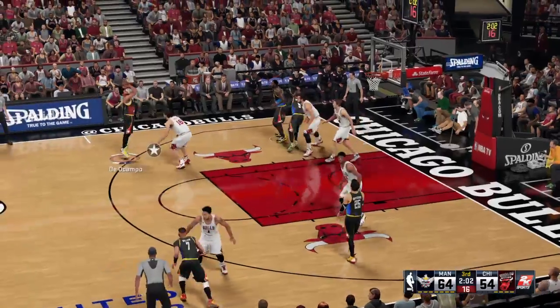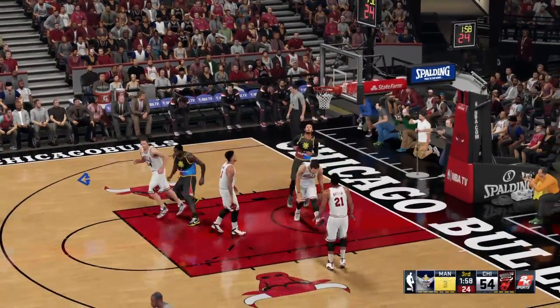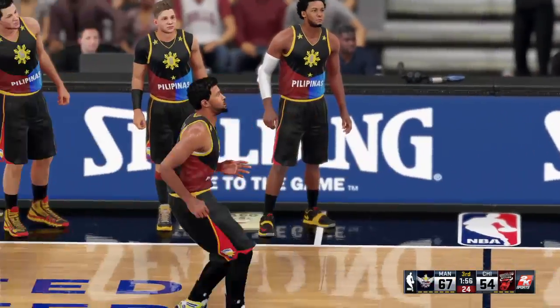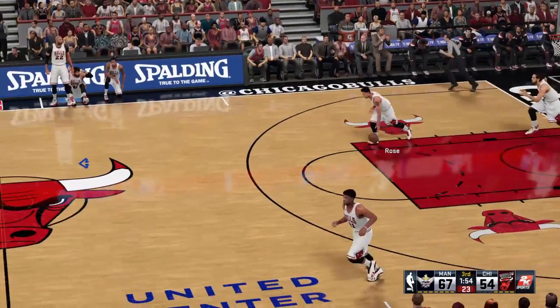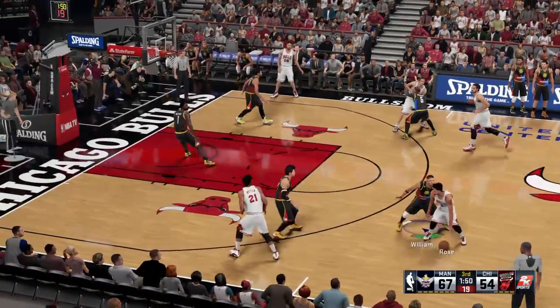Pass to the natural. From downtown. And he gets it to go. The natural's got 18 points in the game. He has created some terrific opportunities for himself and really made the most of them.